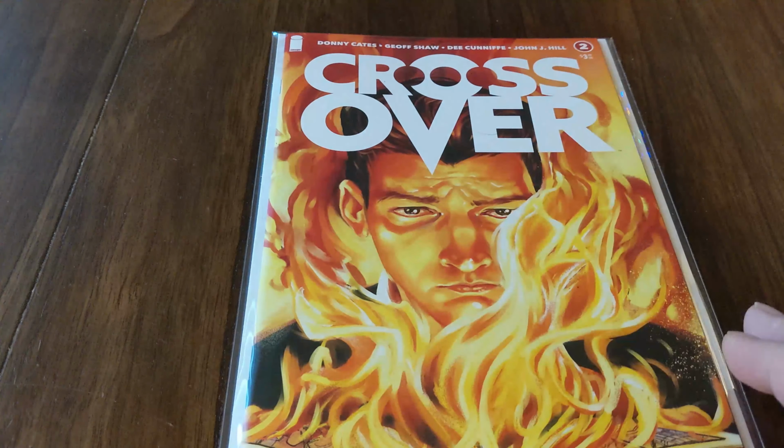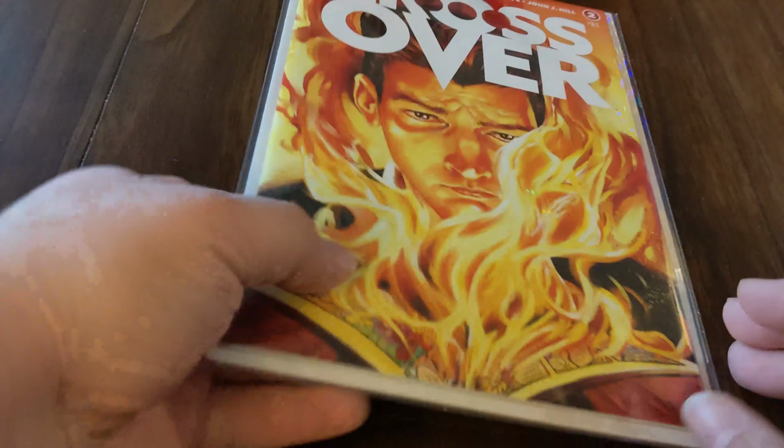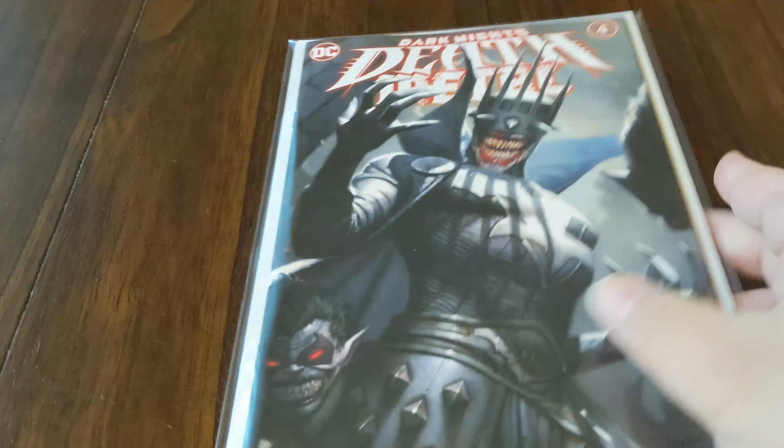A series I'm just picking up for now, as there's a lot of heat on it, is Crossover. I think this is the standard cover for Crossover, too, the A cover. So those were all Things from Another World, and a lot of these will be, like I said.